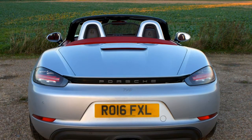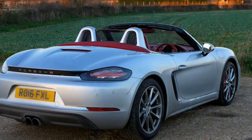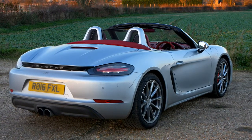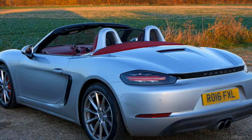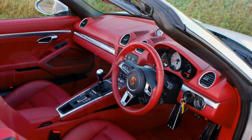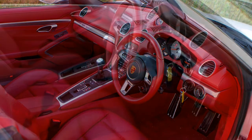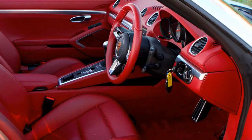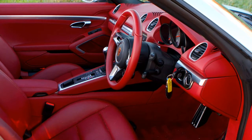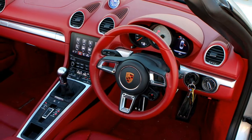You can also pick different modules for the infotainment system. Connect Plus provides online navigation services and enhanced online audio features, while the Sound Package Plus adds 110 watts of audio power. Driver upgrades include the adaptive Porsche Active Suspension Management system, PASM, with a 10mm lower ride height. Plus there's a PASM Sport chassis with a 20mm lower ride height for the 718 Boxster S.